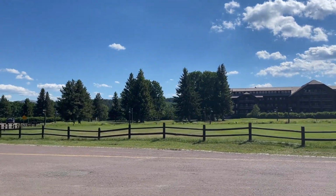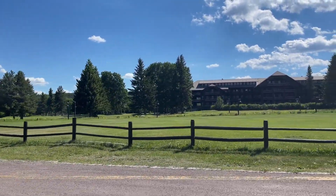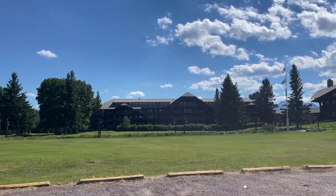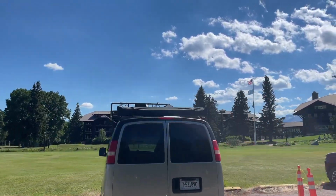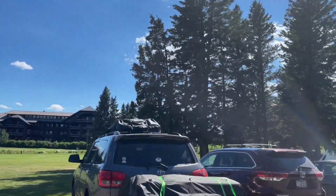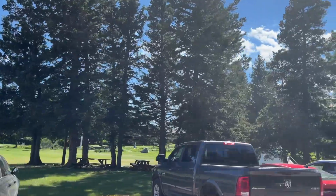But here's the main lodge over here in East Glacier, and you can get on their website. Again, this one's run by Glacier Park Inc. They run a bunch of hotels around the park, but this is one of the old historic lodges here at Glacier.